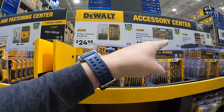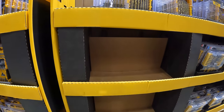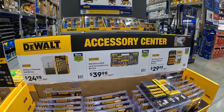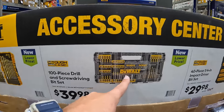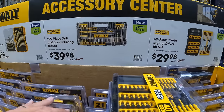They don't have them at my location anymore. Yeah, those are gone. That set always sells because the case itself is pretty much that price, plus you get the individual cases inside and all the bits in there, so grab that while you can.